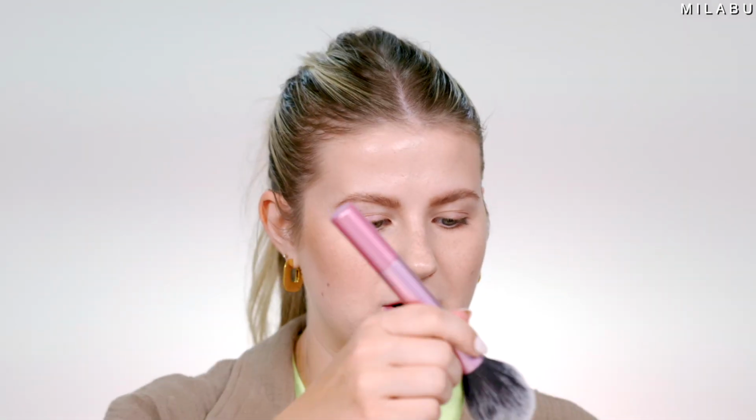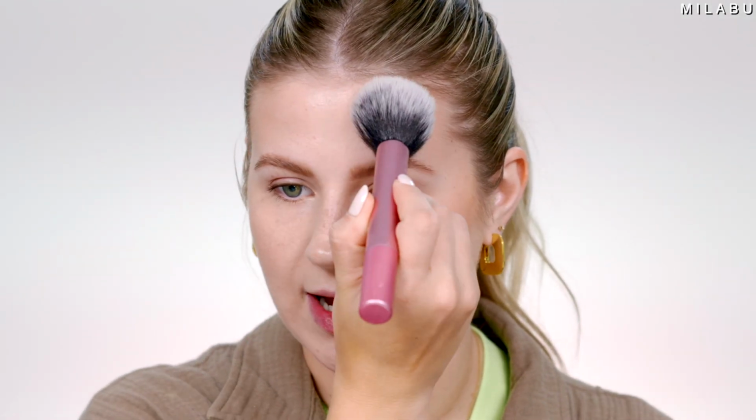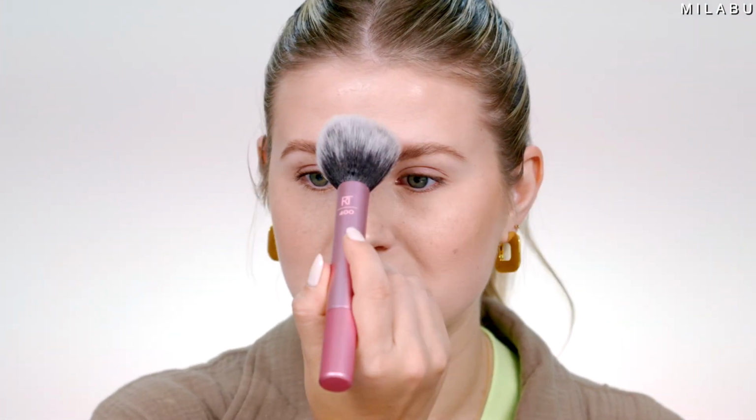I'm just gonna use my Real Techniques brush and really work it into the brush. And then just very gently tap. You see what I mean by it softens? Softens everything. That looks beautiful.